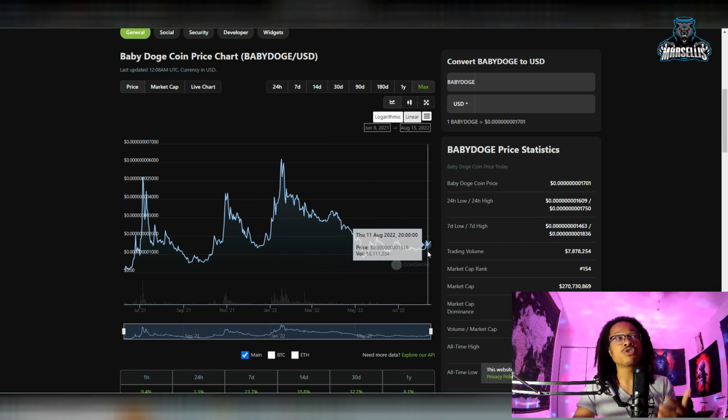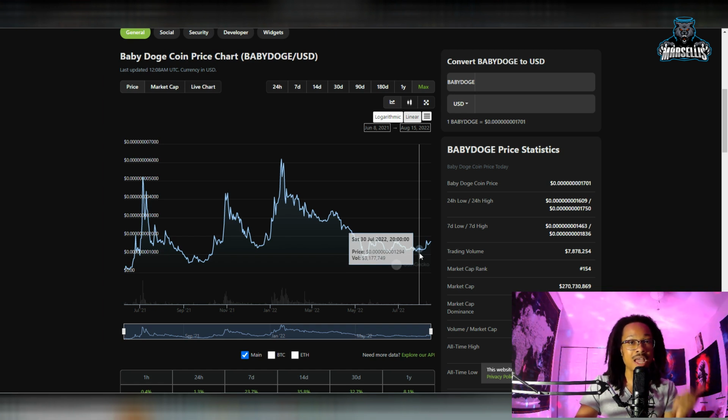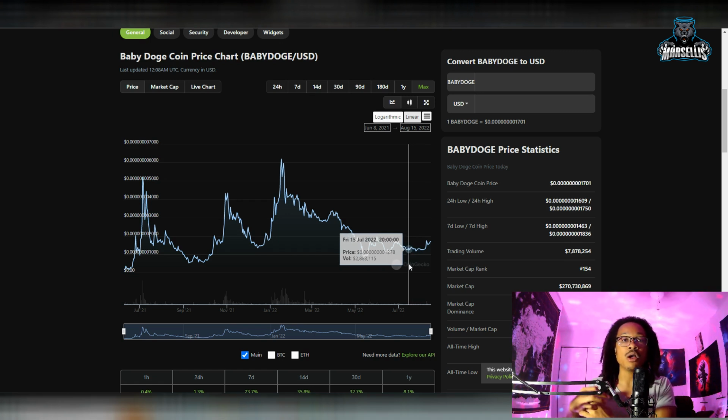So when you see Baby Doge going crazy off of this testnet, when you see it going crazy off of the swap, remember, we're still in a bear market. So expect that pullback. Expect that correction. Expect it to go down. Expect it to hit that support, but also expect it to rebuild that momentum once the bull market comes back in.